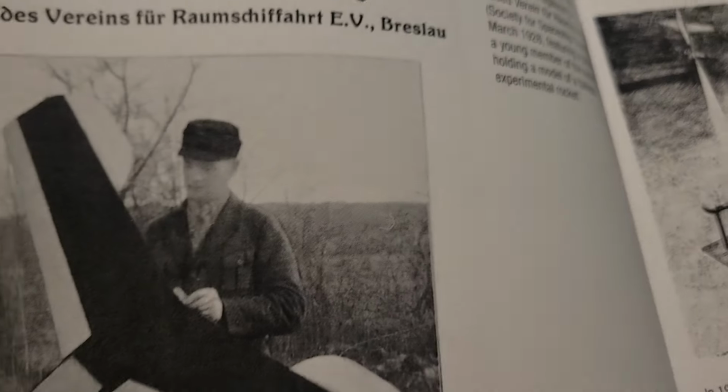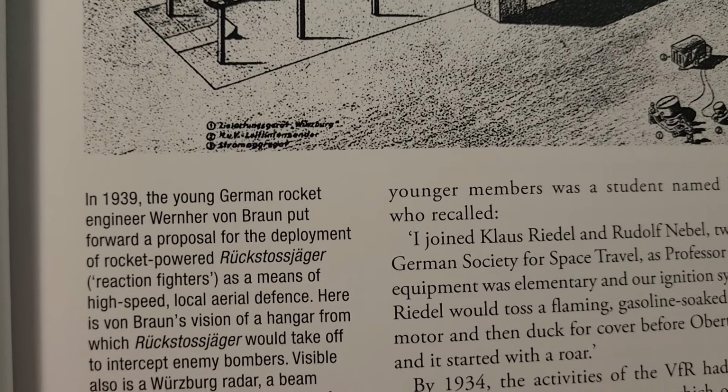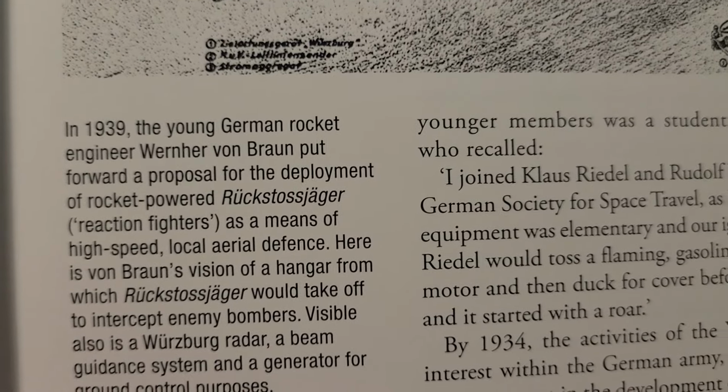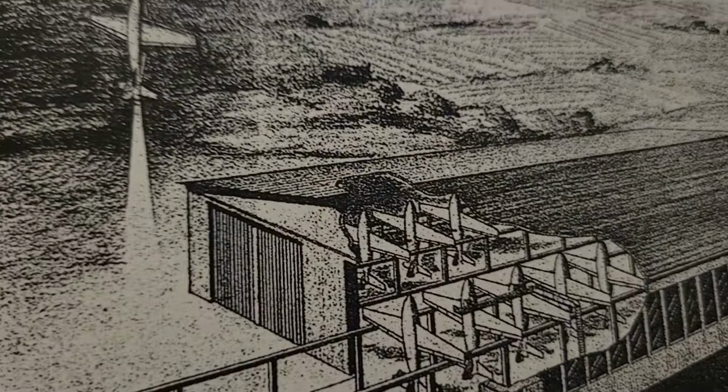And you see this guy here, they would develop these rockets, model rockets, okay? Now remember, Werner von Braun, right? The great young German rocket engineer, for a proposal for the deployment of rocket-powered Rückstoßjäger reaction fighters as a means of high-speed local aerial defense. So look at that. Let's kind of go. So there's already the vertical takeoff. Okay, these are essentially rockets.